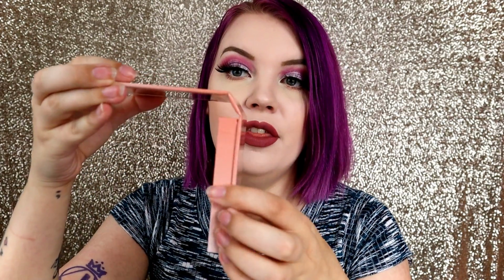However, it is extremely bulky, and I know there's not that much product in here. It is not this thick of product in this pan. So, kind of irritating that it is this bulky. I can't really store it with a lot of other blush palettes, because it's a thick one, but it's really good quality.